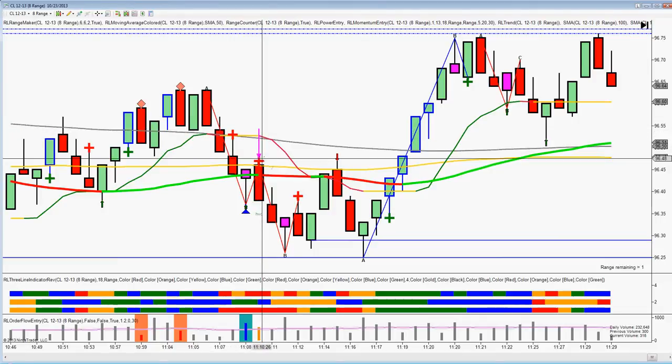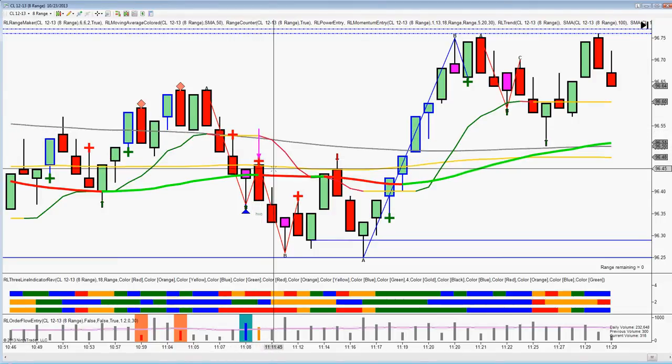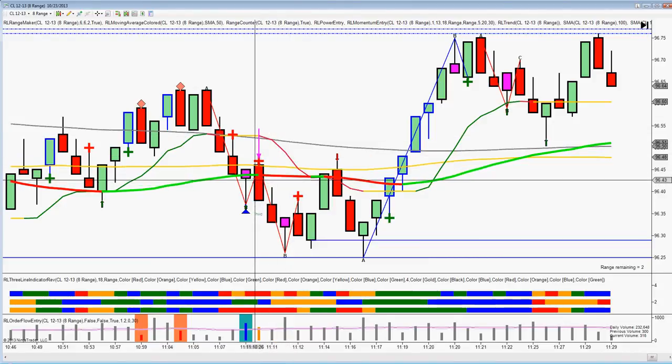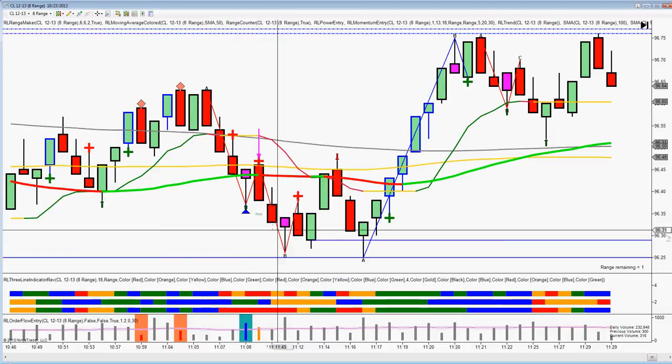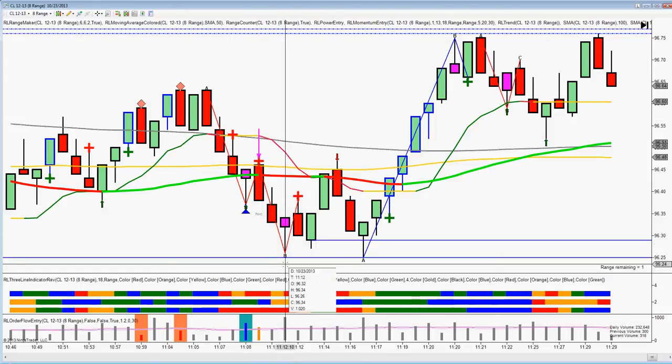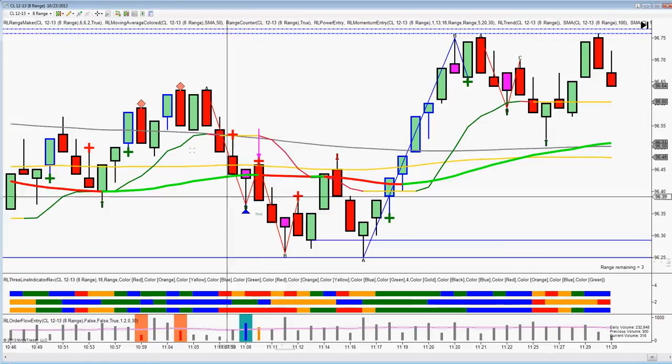Beautiful C candle. Support of the 100. Break of the 50 and 100. A little aggressive because the right line trend line is still above the 50, but just in terms of market structure and setup, it was a tremendous trade to the downside. The close was 38, so we would have been in at 37, and we were in at 37, I remember. The low was 26, 11 ticks.